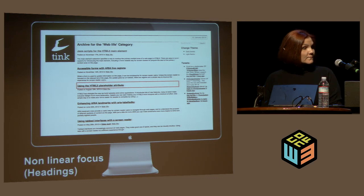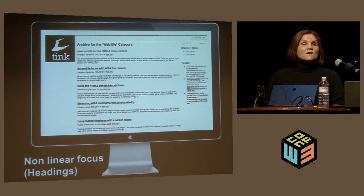So in one go, you can just bounce through from heading to heading on the page and wait till you get to the one that maybe sounds like it's of interest before you actually then drill down into the content in a more linear fashion.